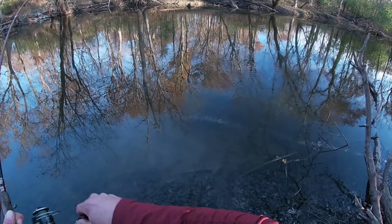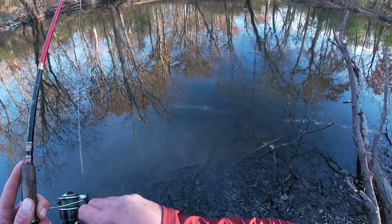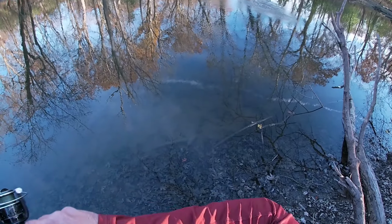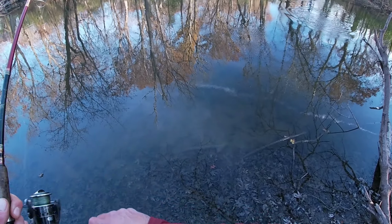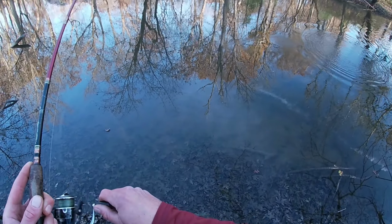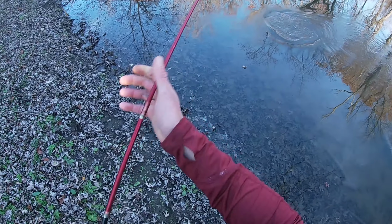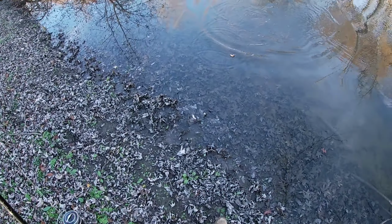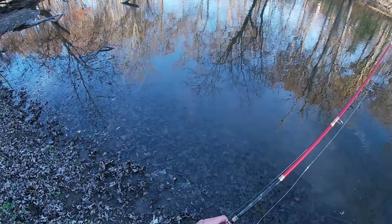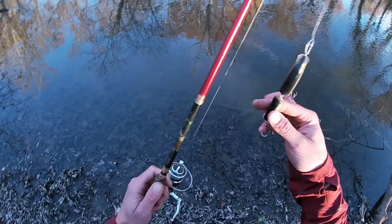There's one. Finally. I knew there would be a pike sitting over there. Or is it a bass? Whatever it is, I caught something. Finally. It seems like a decent, whatever it is, decent. I think it's a decent bass. Yeah, it's a little bass. It's a little smallie. Oh, and he got off. Really? Wow. Unreal, dude. That was a nice smallie. Darn it.